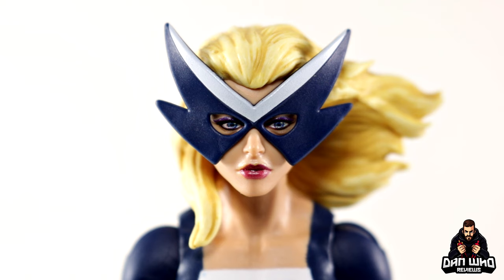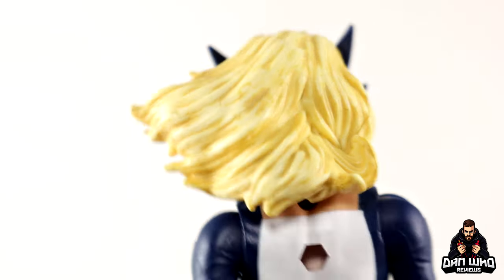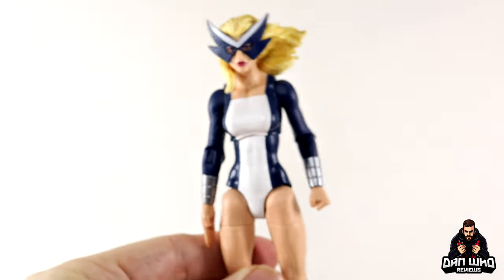My one gripe with the hair is that it's stuck in an action pose. If we only get one head sculpt with a figure, it should really be a neutral look unless they're going to give us options. So she's stuck in a sort of swinging hair position, but it is a unique sculpt and it has got some wash in the blonde hair. So it's like a dirty blonde. So it is nice. And again, the mask is a separate piece glued onto the face, but it isn't going anywhere. So it does look really nice. So does the costume design in general.